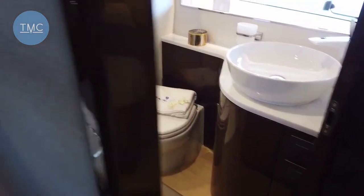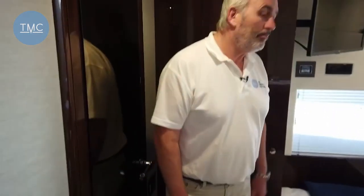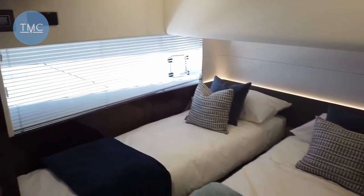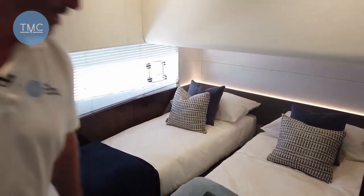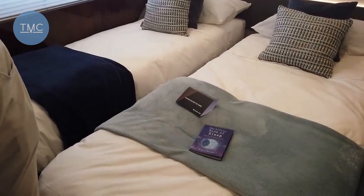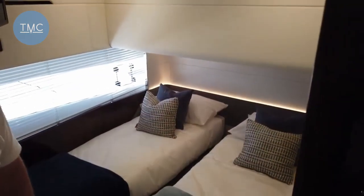So moving aft, we come into the second cabin here. I'll let you catch up. So this is a twin, but again, a really good size twin. This boat is actually available with 4 cabins. This is the 3 cabin version. So you could have an extra cabin, but this feels really nice. And love the little book here, the little book of sleep. But here you've got sound systems built into the ceiling up here. And just a lovely quality feel.